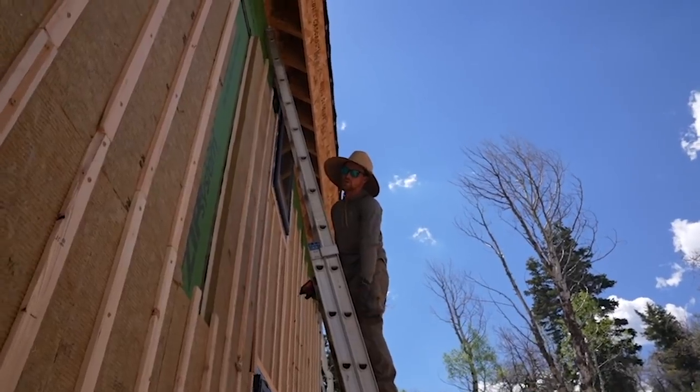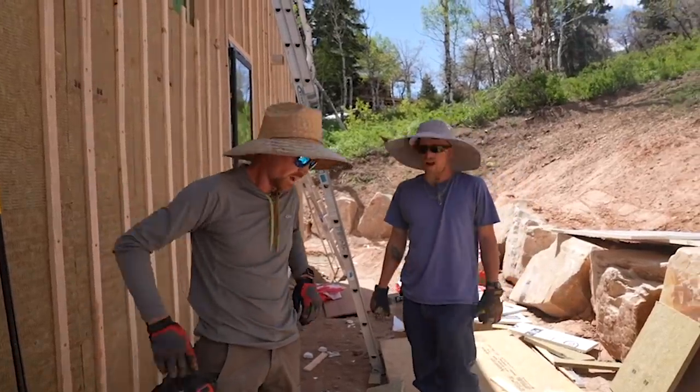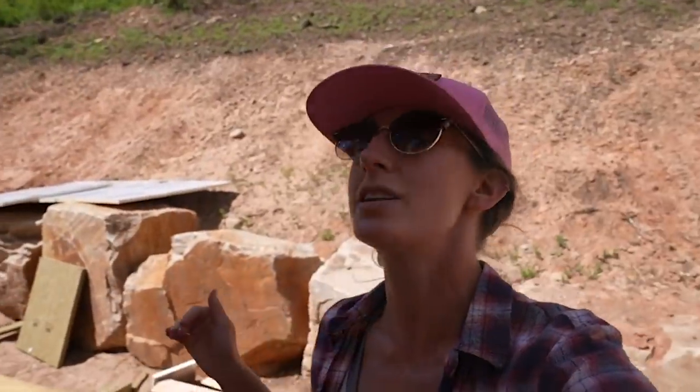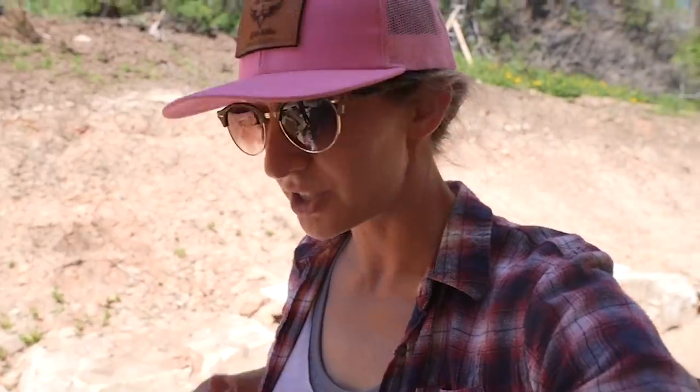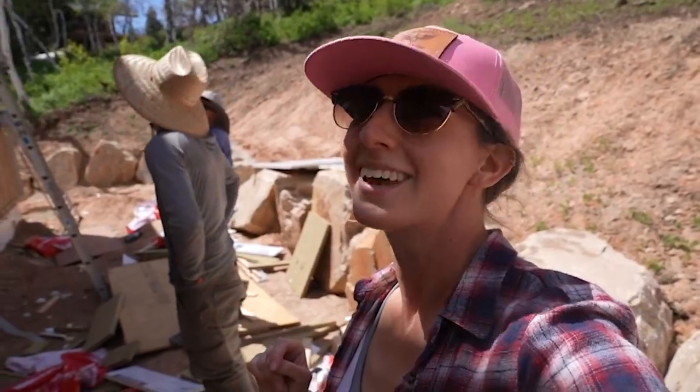I got one more screw. Last one. We're calling it a day. You guys are killing it. We are killing it. We didn't get the entire back wall done, but we got, I'd say, like 85 to 90% of it done. More than I expected, and super easy to finish this Monday. We're gonna do a quick cleanup and get out of the sun.